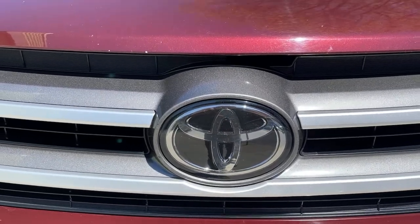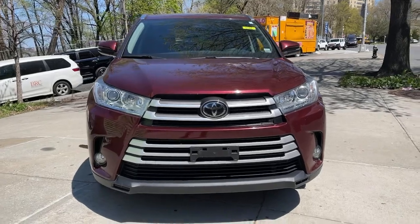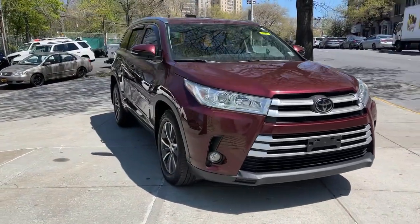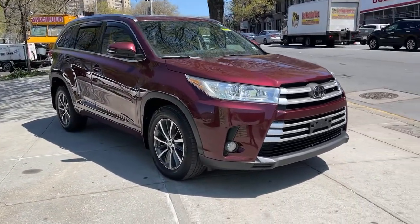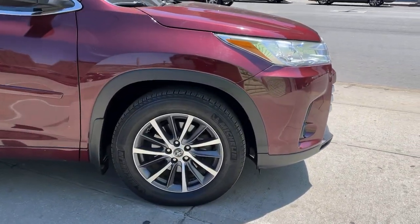Take a moment to check out the 2017 Toyota Highlander. This vehicle still has fewer than 50,000 miles on the clock, so it won't last long. This smooth-riding, solidly built Highlander is ready to meet your family's needs.